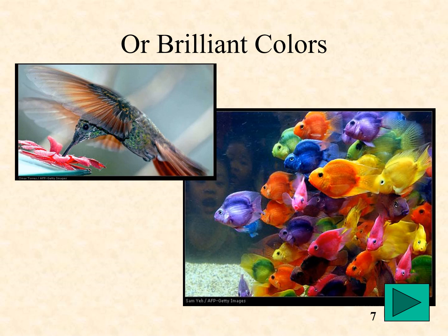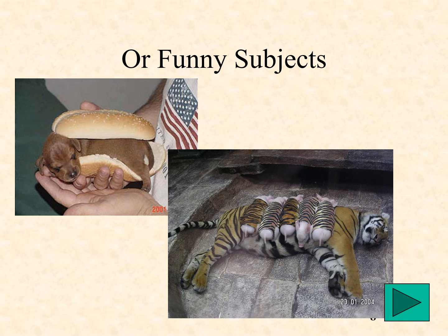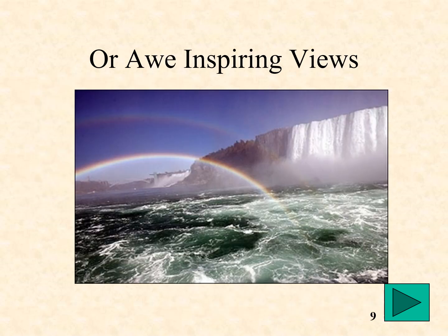Or maybe the play of brilliant colors. Or maybe hilarious, humorous, funny subjects. Or awe-inspiring views when you take shots of a landscape.